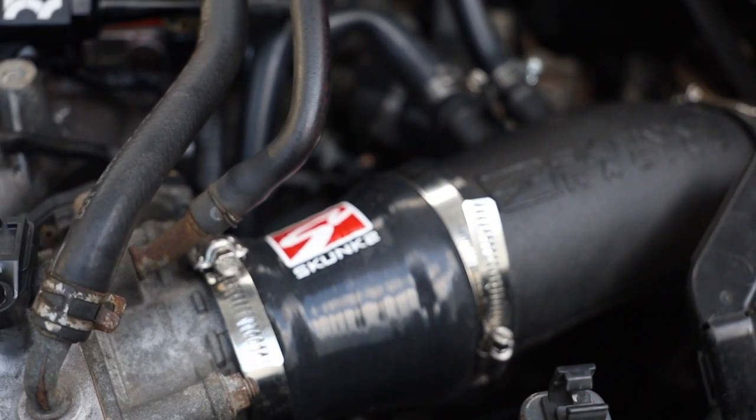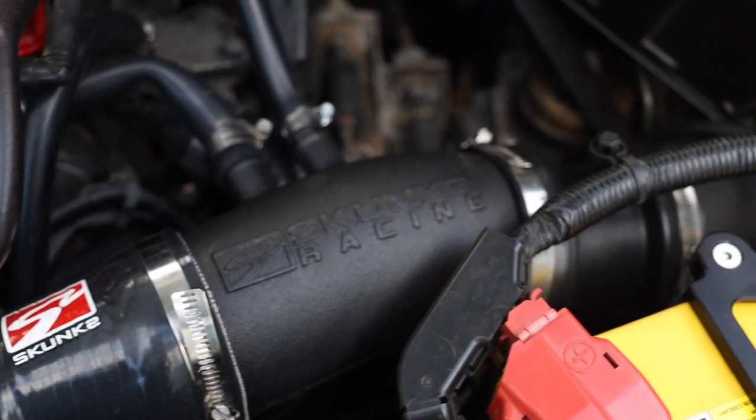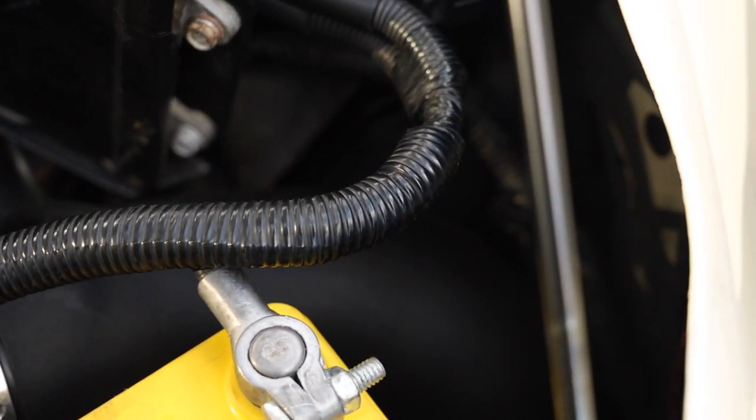Next thing on the list for the performance is a Skunk 2 cold air intake. So this is probably one of my favorite mods of the car, because honestly, when VTEC kicks in, you can hear it and you can feel the difference with this. It's a full, I think it's a 3.5 inch, correct me if I'm wrong down in the comments. It's a full cold air intake, so it goes all the way down to where my bumper is. And great thing about how my front fascia is set up, there's a vent right in front of where the intake is, so it gets as much air as possible.